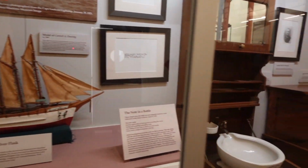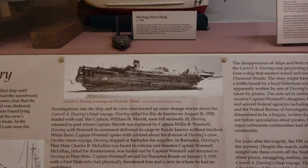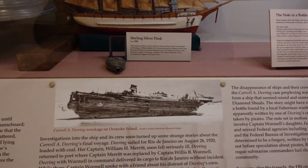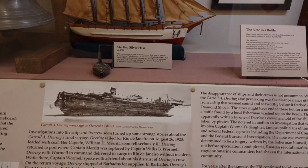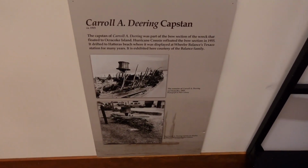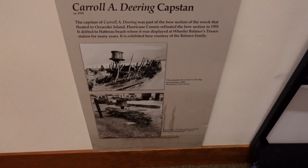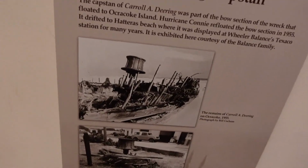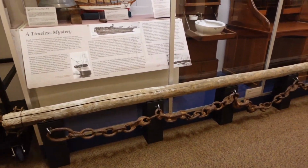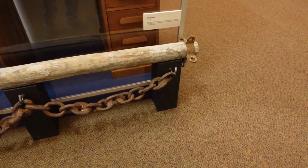And there's a bell that was recovered, a washstand, and a writing desk. This is how it ended up being washed ashore. But for years, the FBI continued to follow promising clues. But to this day, it remains a mystery. The Coast Guard tried to blow it up. And in 1955, after Hurricane Connie, it refloated to the surface. And this is the original jib boom from the Carroll A. Deering from around 1919.